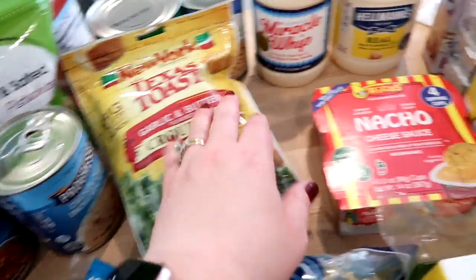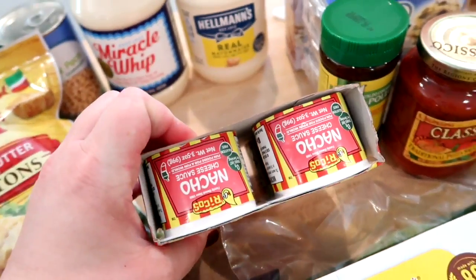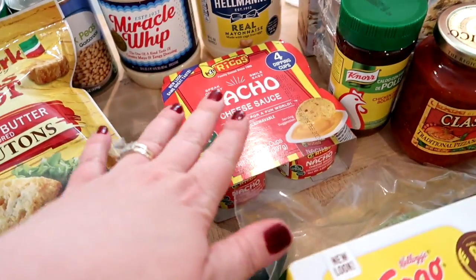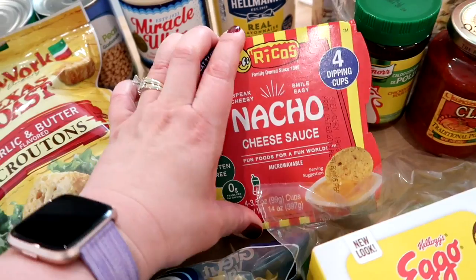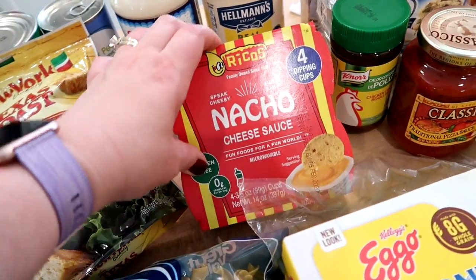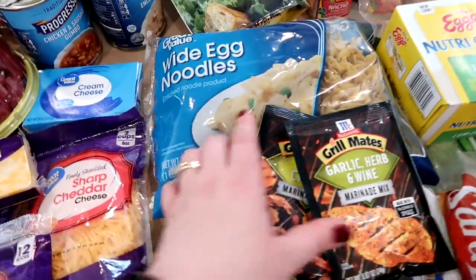I got some croutons for salads, and then Adam also likes this nacho cheese sauce. It comes in these little dipping cups. So I had a hard time actually finding this. They have rearranged our Walmart, and so I'm slowly starting to find things again, but it's been difficult to try and figure out where they move things.